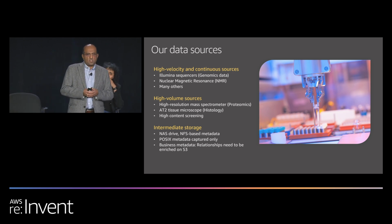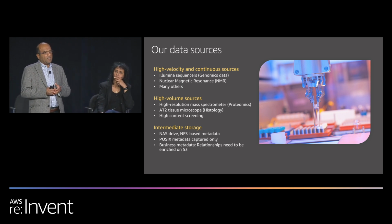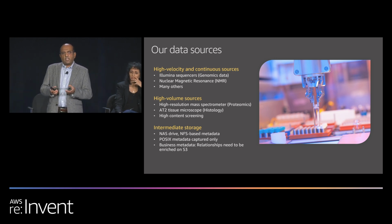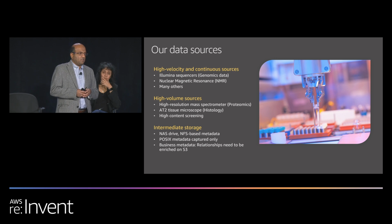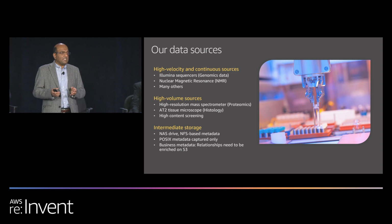The data, of course, is of different formats, especially when it is pathology data, histology data, image data, high content screening data. These are all proprietary specific formats. So you need to convert them before you analyze. So a different type of challenge there, right? On the technical side, the instruments only understand NFS, right? So the problem with that is it is only POSIX metadata, right? So limited metadata is there on the files.